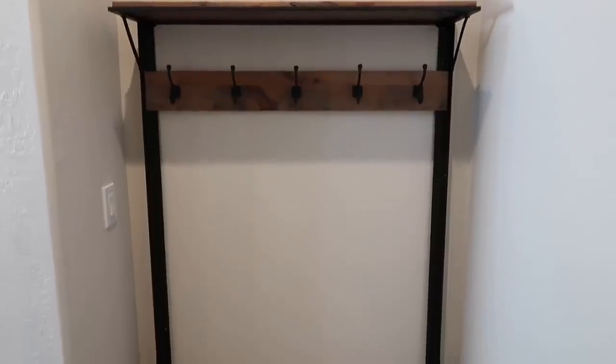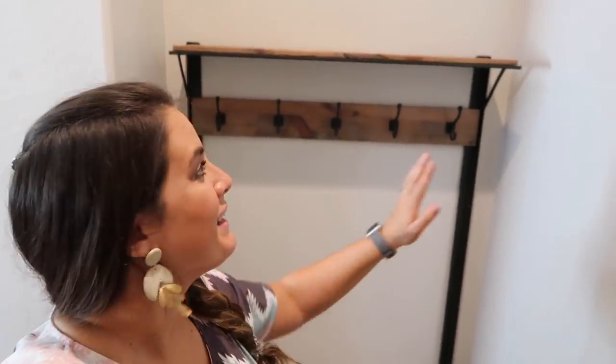I love how this turned out. I did measure before buying and I made sure to get as big of one that I could get that wasn't too big. There was actually another one that I loved too, but it was half an inch too big and that would not have worked. So anyway, I love this. I think it's going to be perfect.